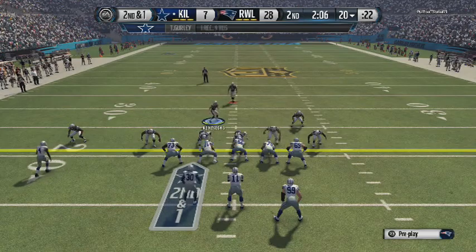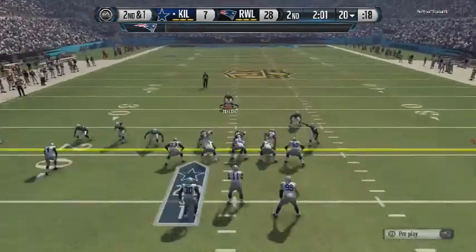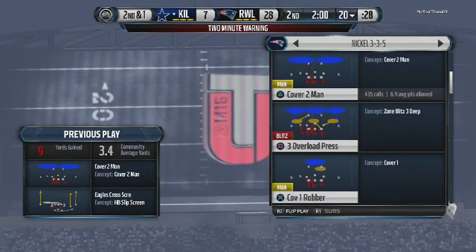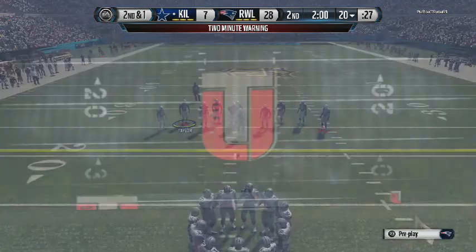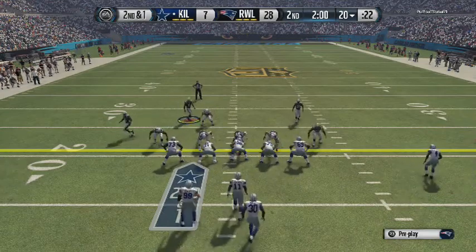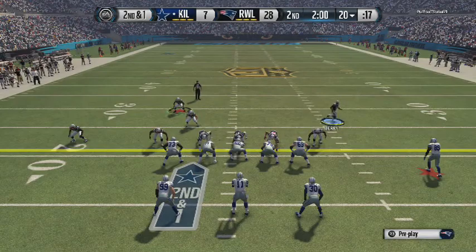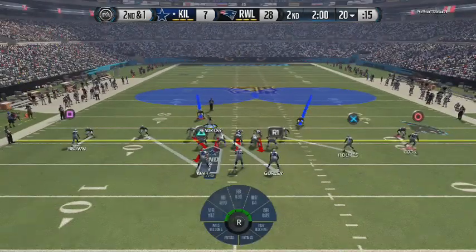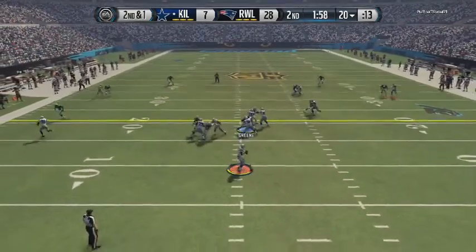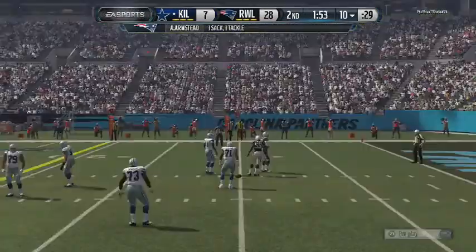2-minute warning looms, and this may be the last play before it hits. 2-minute warning. Now I got to pay attention to where that fullback is at. Look at that. Everybody at the line of scrimmage, the defense showing a blitz. The Cowboys come out with a split backfield. 2nd and 1. Takes him to the ground.